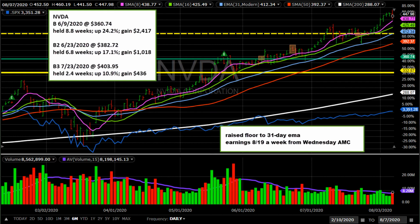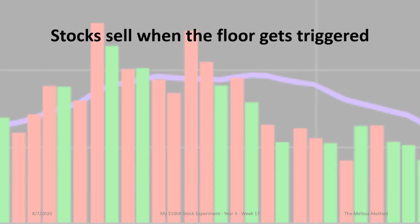My B1 I've held for 9 weeks and it's up 24%. My B2 I've held just about 7 weeks and it's up 17%. And my B3 I've held for 2.5 weeks and it's up about 11%. I did raise my floor up to the diagonal blue line, the 31-day exponential moving average. Stocks sell when the floor gets triggered.